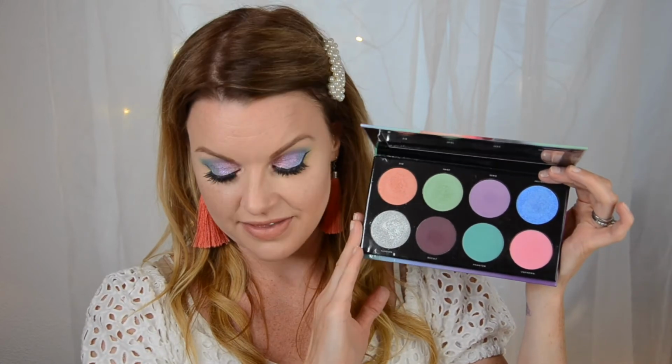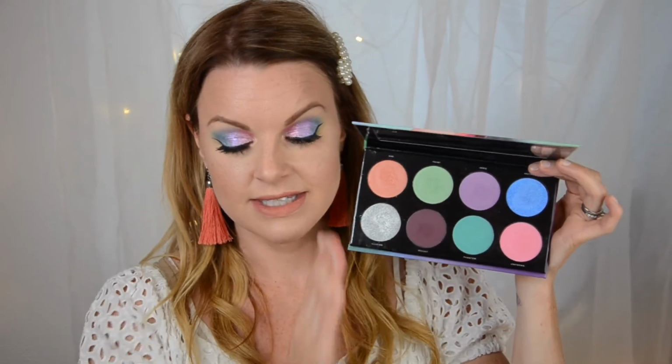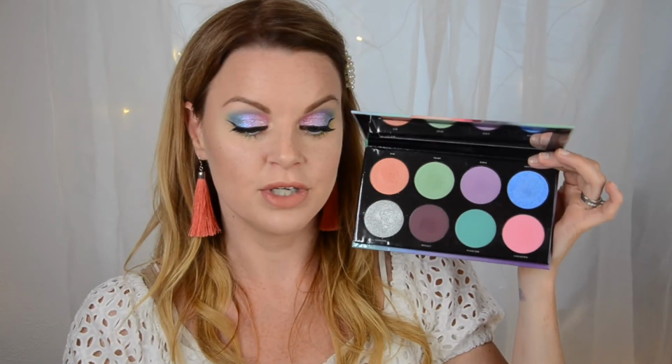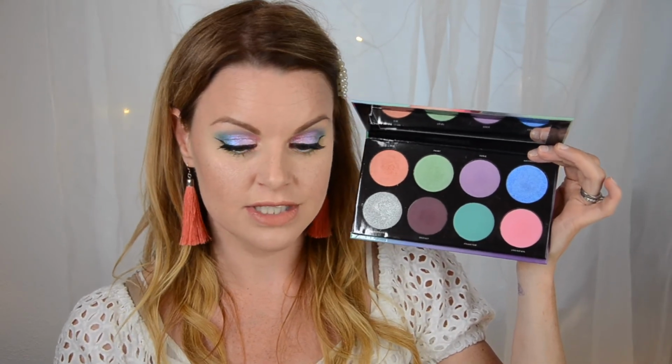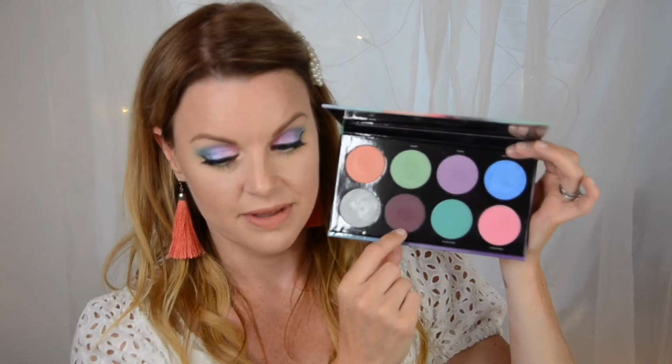The reason why I picked this one over these two right here, because I had a struggle, as I said, is because this has more variety. This has more colors you can choose from. You can do so many more looks with this, because you have these beautiful pastel shades, I love them. And this one is a good shade to deepen this up.